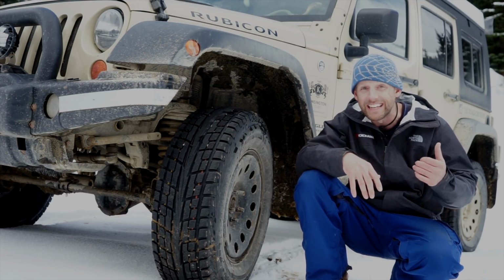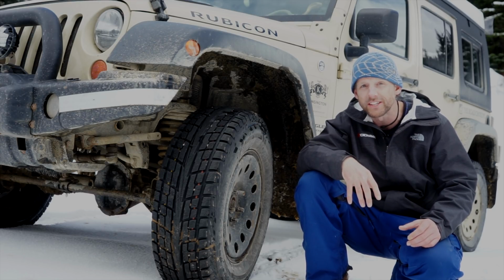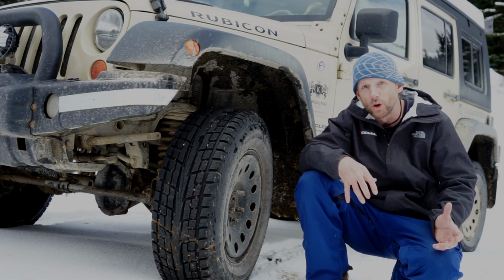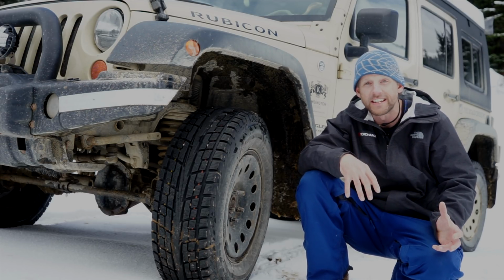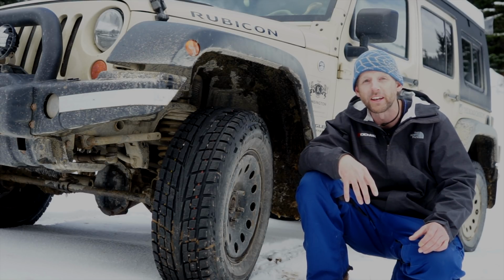But if you live somewhere that gets this amount of snowfall and has a genuine winter, having 2 sets of tyres is the way to go. And of course, having 2 sets of rims is fantastic as well, because then you can just change them out yourself and it's not going to cost you any money.